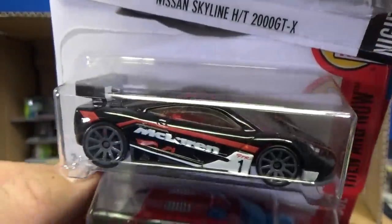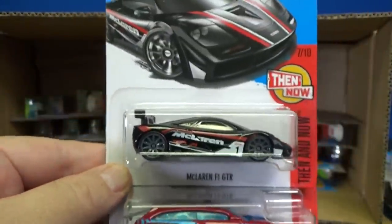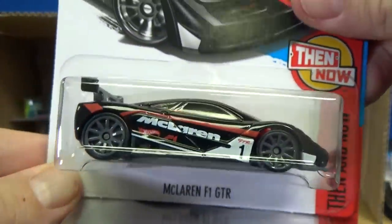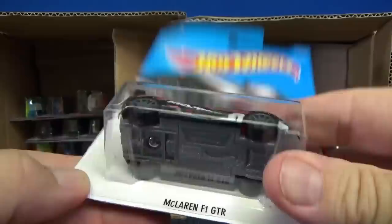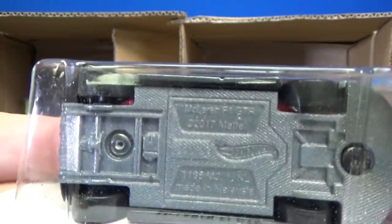McLaren F1 GTR. Fantastic. Nice to have a McLaren back in the lineup. Long time. I think Speed Machines was the last time that they had a McLaren. I'm pretty sure this is a new model. Here you have HW Pursuit. Let me take a look at the base real quick. I'm pretty sure it's a new model. Copyright 2017, so it is a new model.